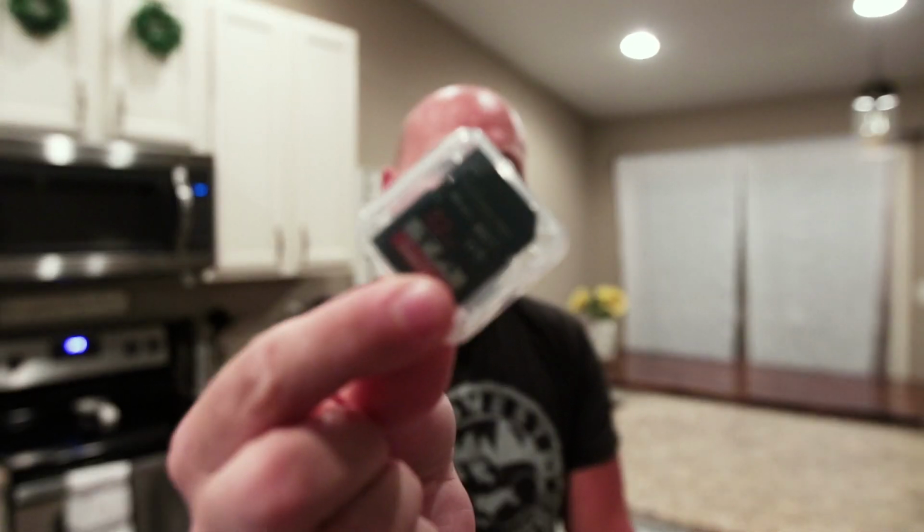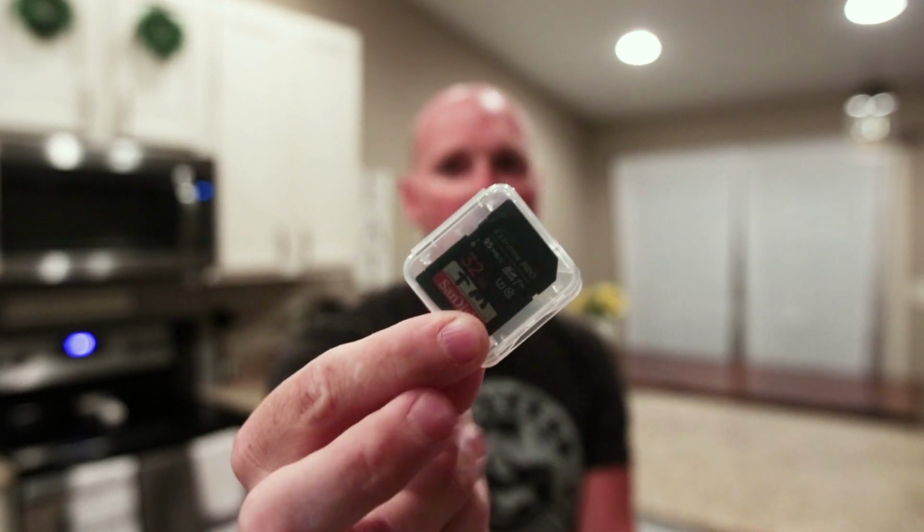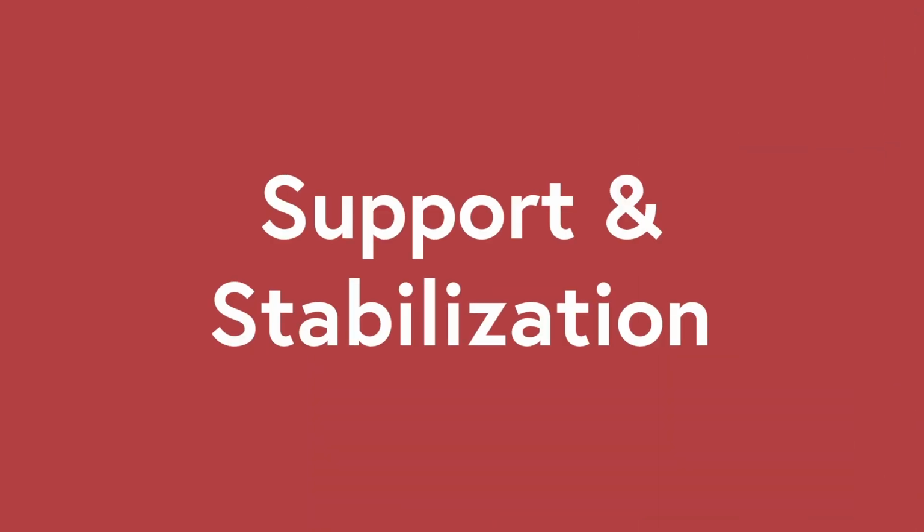Pretty simple. I'm a big believer in the SanDisk Extreme Pro cards. That's pretty much all I use. I use it for my camera. I also use it for my drone. I use 32 gigs. That usually lasts me most of the day for all of my devices. I do have a couple backups just in case one goes down, but they're all SanDisk Extreme Pros. That's what kind of data I use.